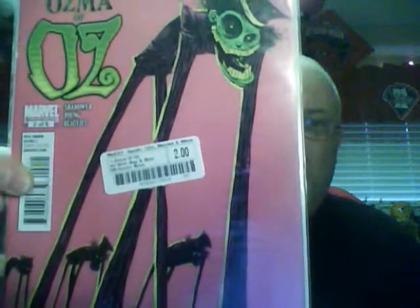So what did I get of an 8-issue run? Marvel Comics, Ozma of Oz. This is a 2011 series. You can see the sticker there. That's not on the book, that is on the bag. $2. And I'm going to be rebagging all these because the bags are kind of old and dreary looking. The boards look okay, but the bags are pretty bad.